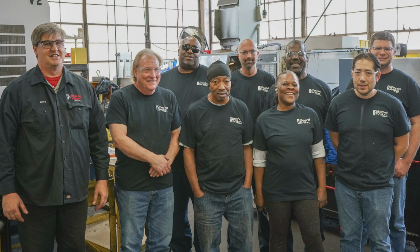Let me introduce you to our machine shop team. Starting on the left is Kerry Pelter and Rick Leaders, Mike Newman, Walter Coates, Kevin Allen, Frenchie Randolph, Corey Love, Ken Petrakis, David Ibanez, and not shown is Mike Smith.